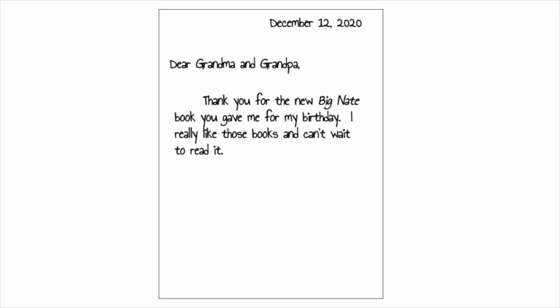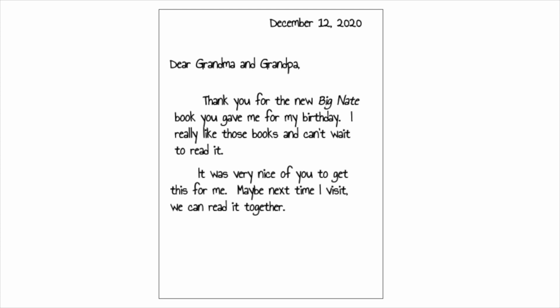Now let's add a second paragraph and say, it was very nice of you to get it for me, and maybe next time I visit, we can read it together. Almost done. Let's add the closing. Since this is for our grandparents, let's put love, and don't forget the comma after. And last but not least, our signature. I'm just going to sign it Megan.